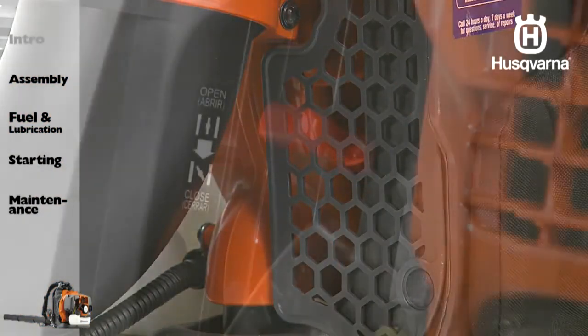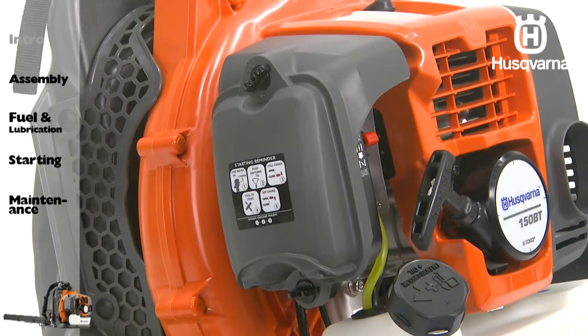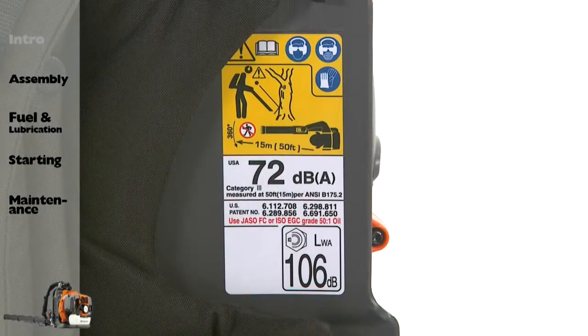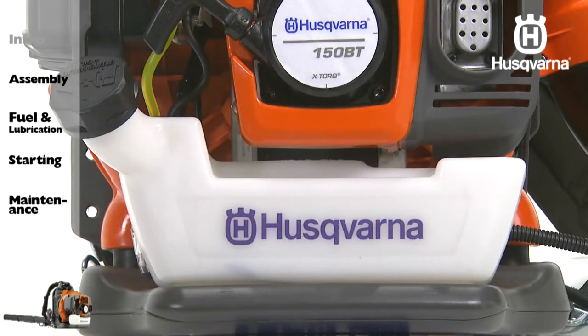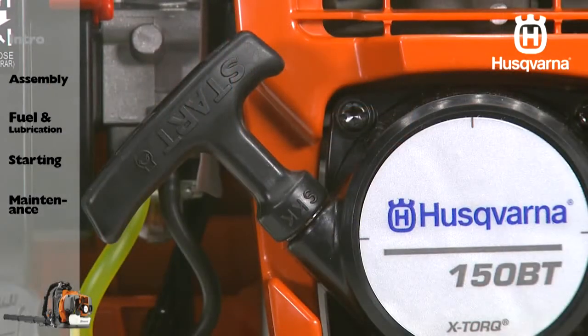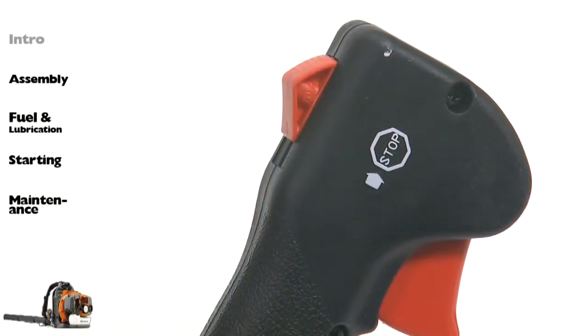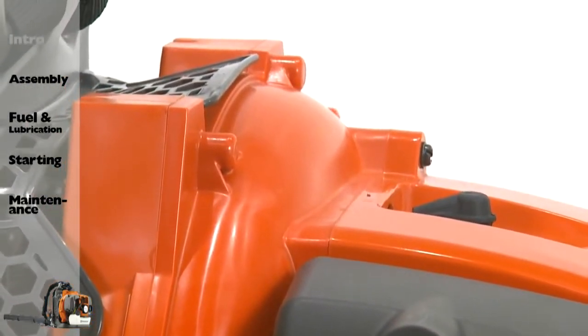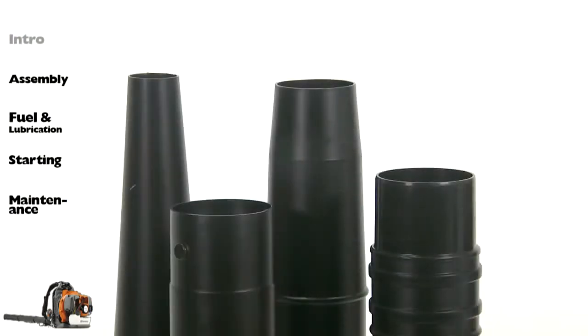the net, the choke lever, the air cleaner, the caution label, the fuel tank, the recoil starter, the stop switch with throttle position setting, the fan housing, the flexible hose, and the pipes.